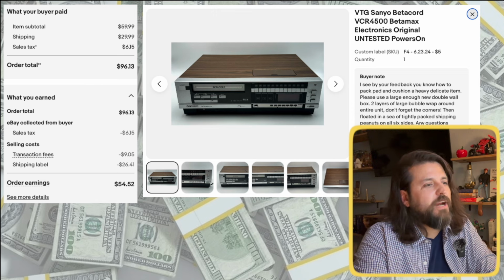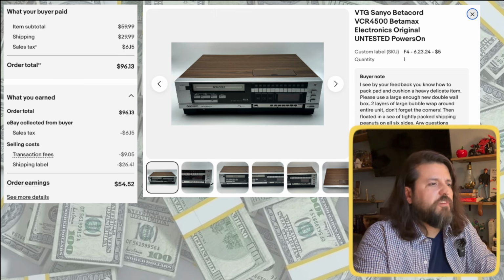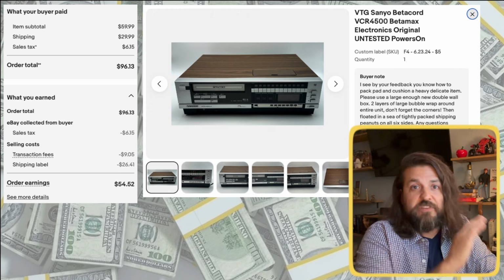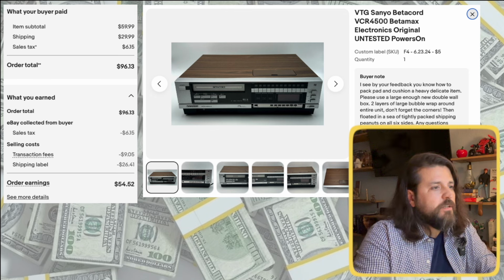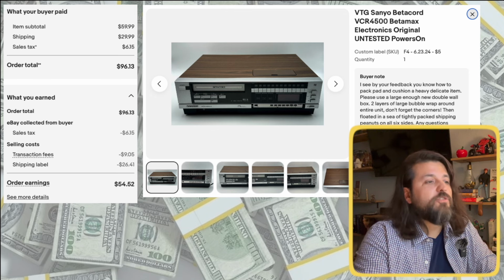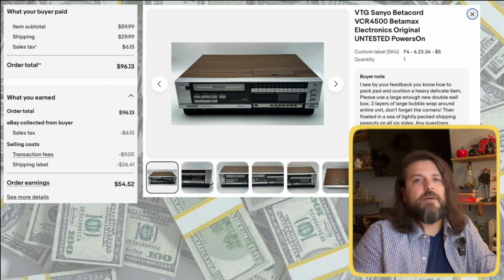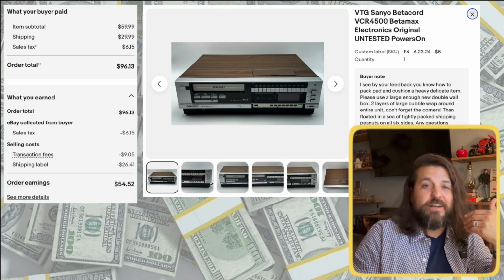And look at that. The guy sent a buyer's note. I see your feedback. You know how to pack and cushion very well. Usually the first thing they say is very well packed. Thank you very much. But he still goes on to say, please use a large enough new double wall box. 2 layers of large bubble around it. Don't forget the corners. Then float in a sea of tightly packed shipping peanuts, blah, blah, blah. So this guy is trying to tell me how to ship.